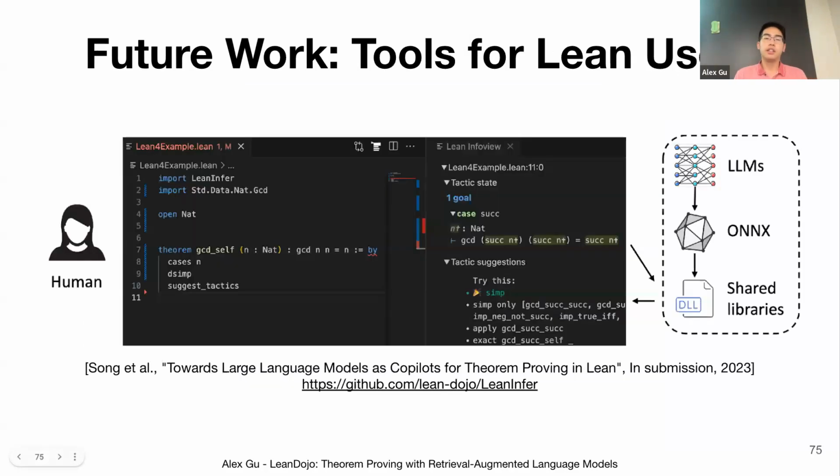Sure. So one of the undergrad authors, Pei-Yang Song, is actually also working on using LeanDojo to build practical LLM-based proof automation tools. And this is trying to enable machine learning to help aid human users. So this is like a VS Code IDE. And what's special here is that you have this suggest tactics thing right here. When you type suggest tactics, this is like lean infer. And what we're doing is we're trying to infer tactics to apply. And this is using LeanDojo as a backend.